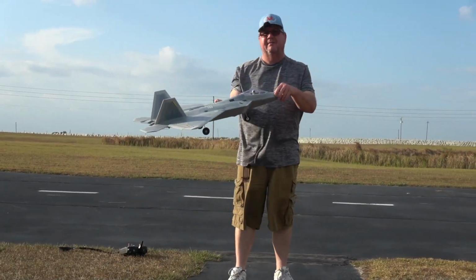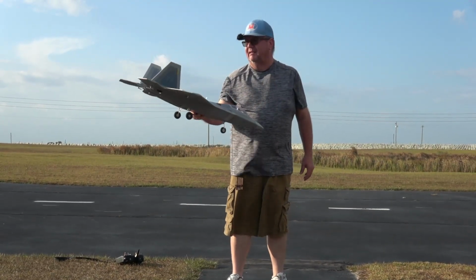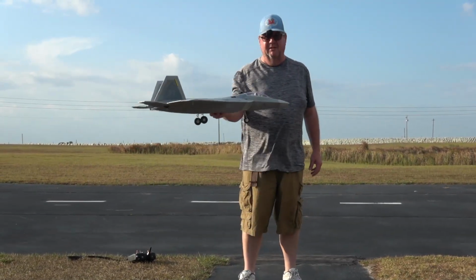X-Fly is the manufacturer, Banana Hobbies, where you buy it at. I'll put a link to the purchase in this plane. Like I said, I do have the ASRX wind gyro, and you can see how much help it needed.